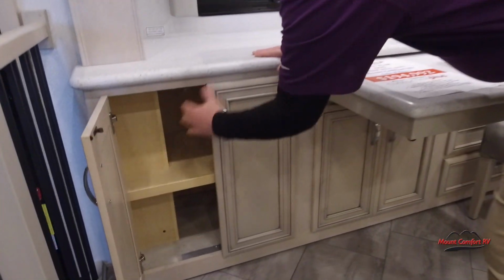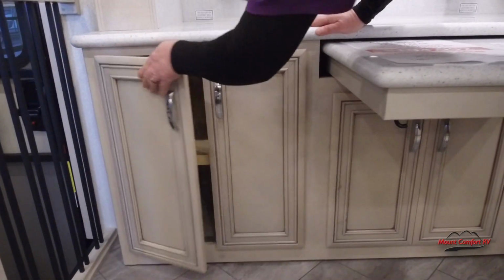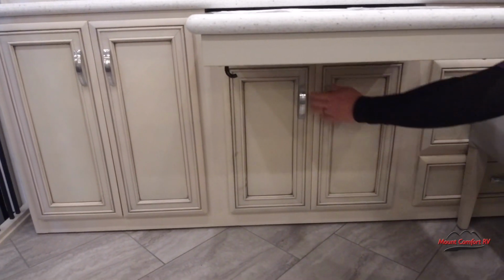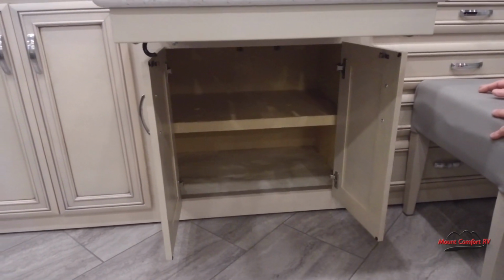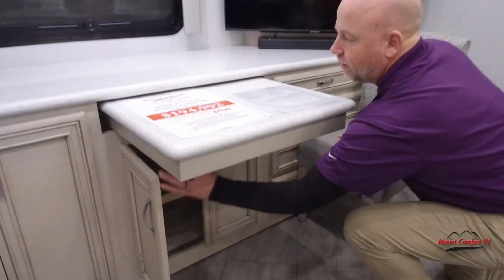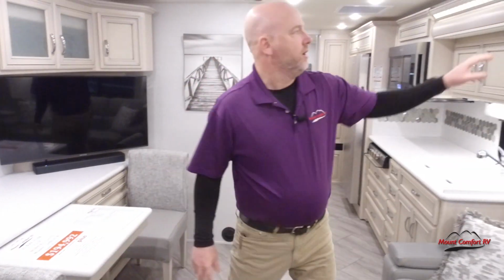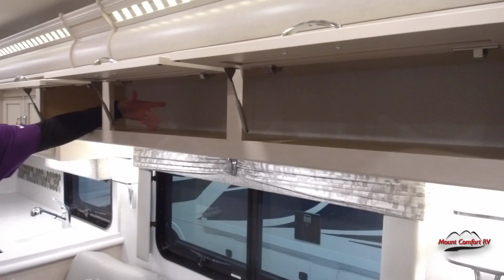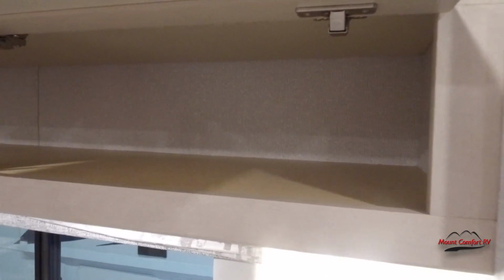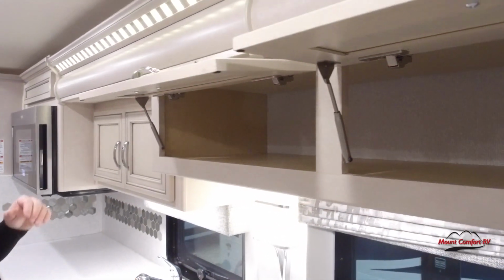Over here, we're going to have more storage. And then in the center, a little harder to get to. Okay, there we go. Great storage. All right, across from this, we have our overhead storage. This is all one big cabinet through here. The doors stand up on their own. They all have their own individual strut, so you don't have to be the one-arm loader. You can load things right into there easily.